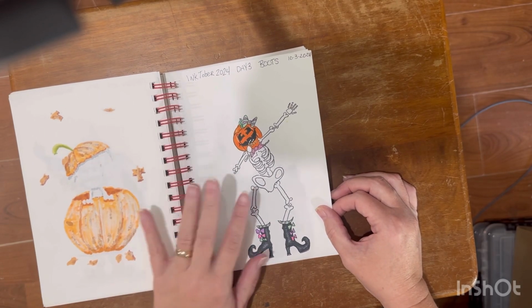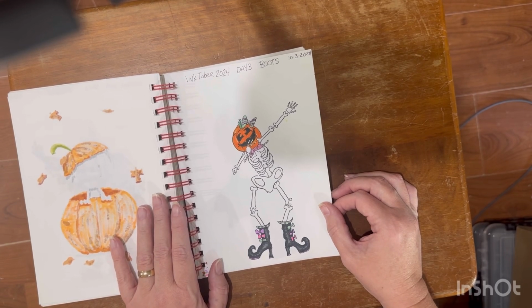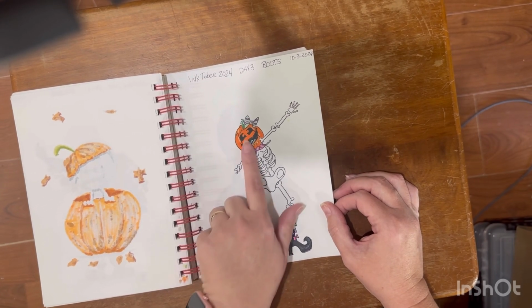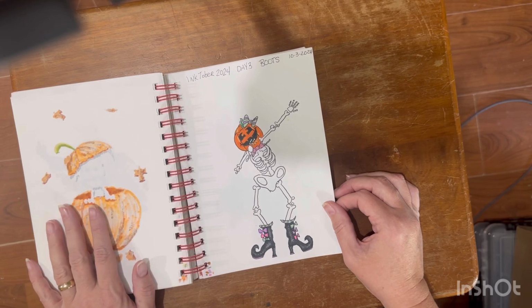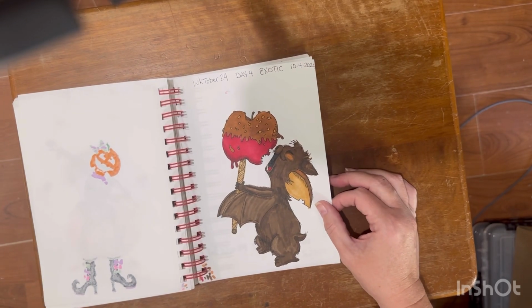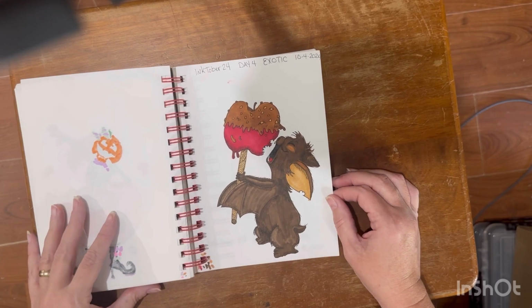This one was day 3, and it was Boots. And so I found a skeleton with a pumpkin face. I added some fancy boots and some ribbons. So I changed it just a little. That's what I'm working on, is kind of changing them into my creation instead of 100% Pinterest inspired.